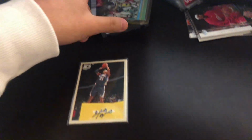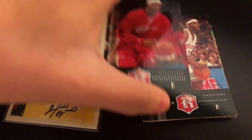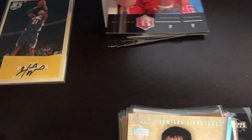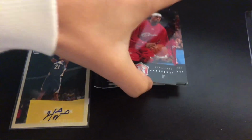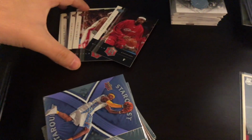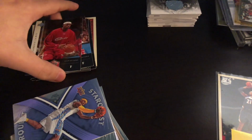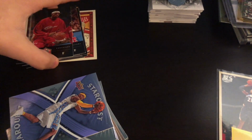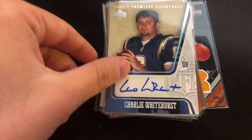This probably was my dad's card. I guess I'll show some more of these random LeBrons. Nothing really special about these. Actually, these are kind of not special, but as a set, it's the rival set. I think it was LeBron and Carmelo Anthony, and there's basically a set of those two players. I don't know where the Carmelo Anthony cards ended up because I never really cared about Melo like I did LeBron. Just random cards here.